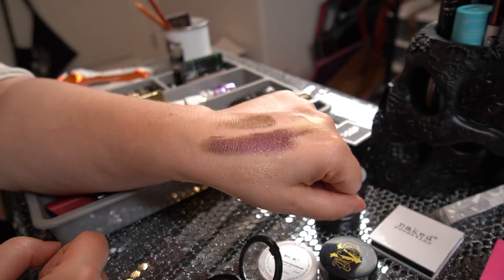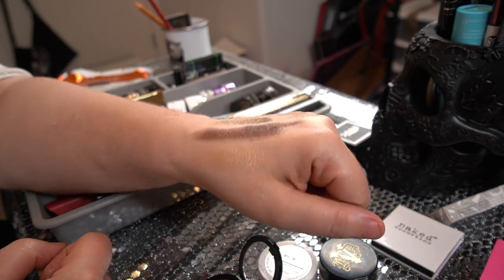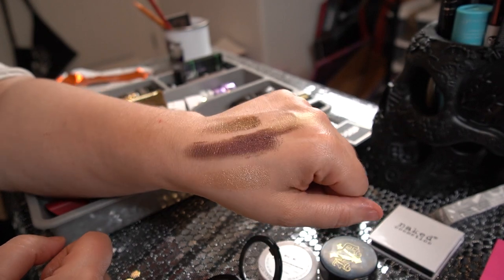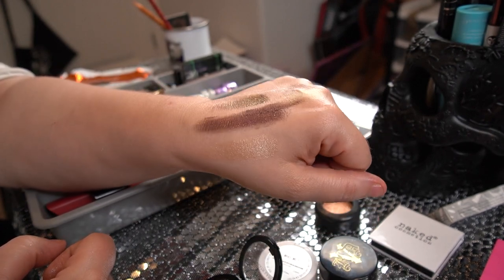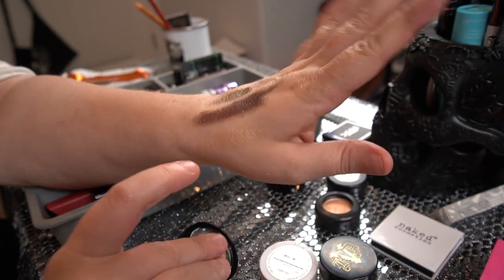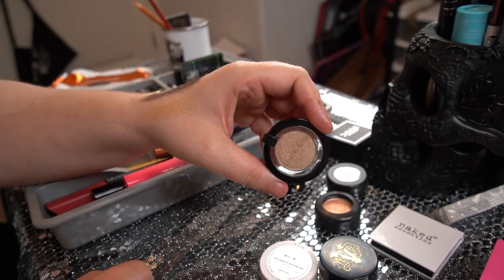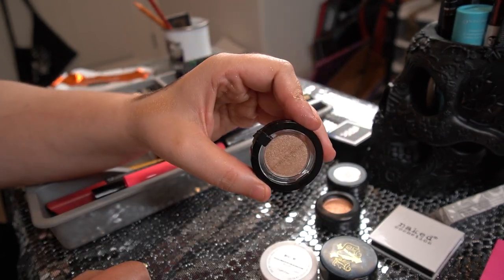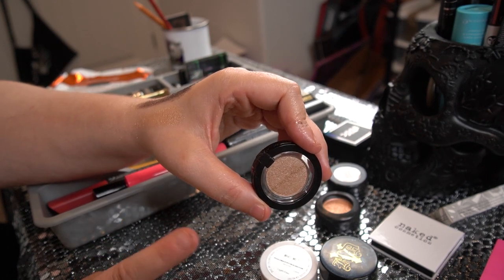It's not the most pigmented neutral shadow I've ever had. It's not the prettiest neutral shadow I've ever had. It's not the smoothest. There's nothing about it that's special. It feels like it could be a drugstore shadow. I probably will declutter this because it kind of makes me angry that this was so expensive. Maybe someone else knows how to make it work better than I do. I don't think it needs to be in my collection anymore.